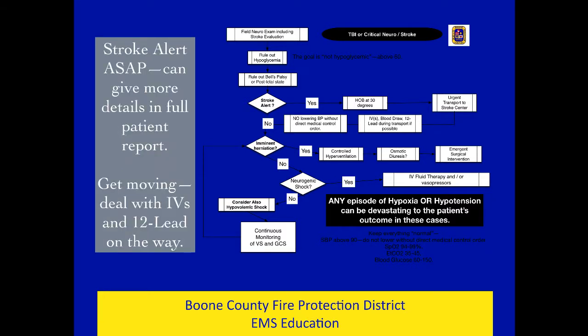But if you're in doubt, stroke alert these people. Let's get resources moving and do that quickly as soon as you know it. Don't save that for your phone or radio report when you're 5 minutes out. As soon as you think it's a stroke, say something. You don't have to give your full report then. You don't have to have completed all of your evaluation.